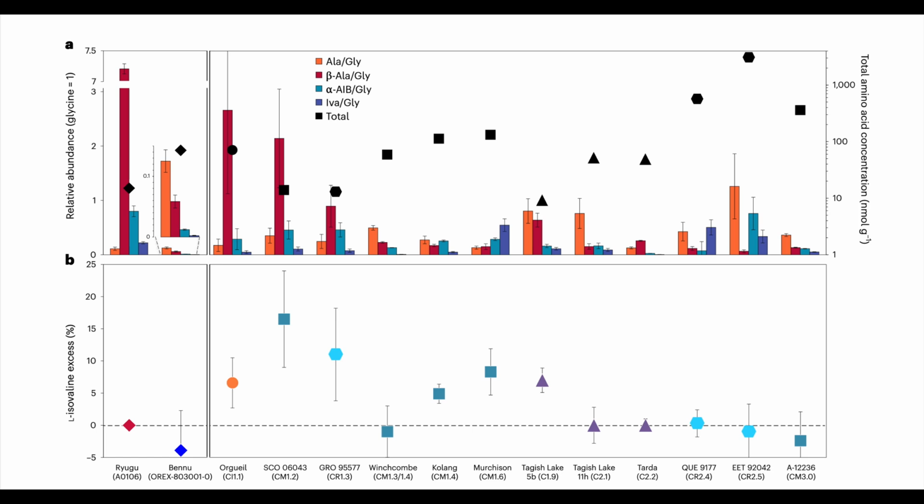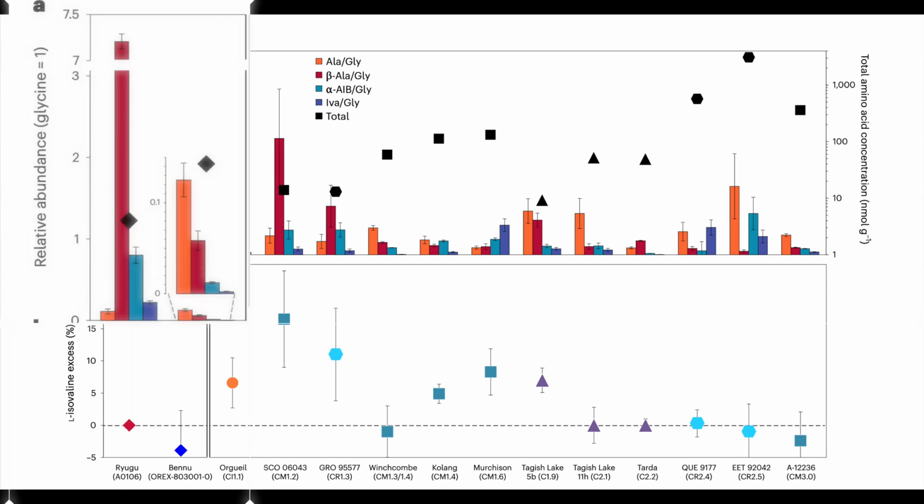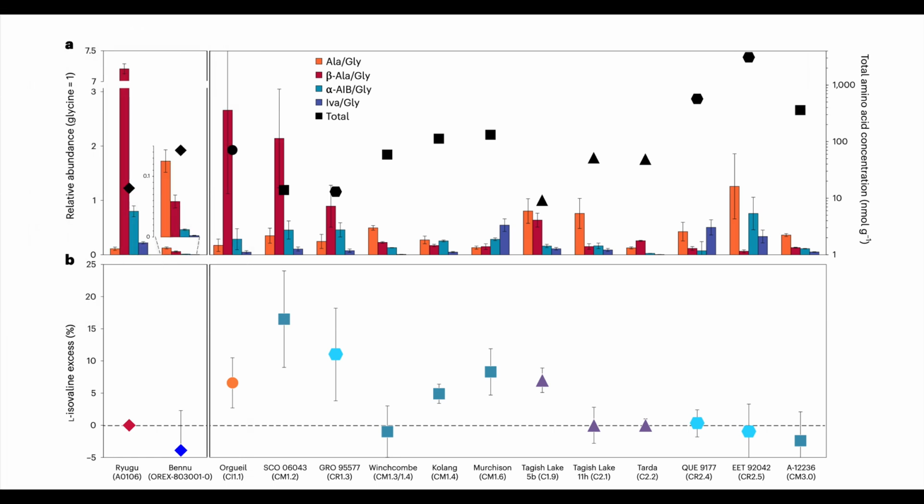Relative abundance of amino acids. Top graph, y-axis, left: shows how much of each amino acid is present compared to glycine. Glycine equals 1. Y-axis, right, log scale: the total amino acid concentration in nanomoles per gram. Bars: different amino acids are shown in different colors.